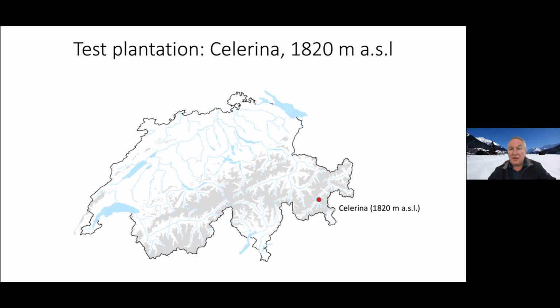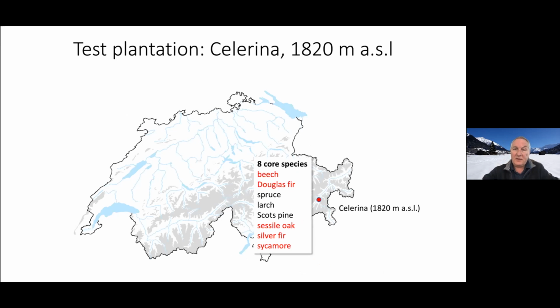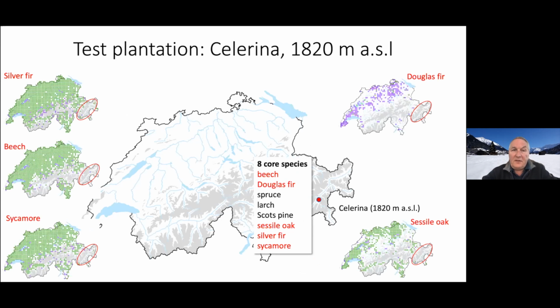In contrast, if you look at the test plantation in Celerina, in the Engadine, at 820 meters above sea level, the set consists of only the 8 core species. And here we have in red 5 species that are not building forests in this area. So this is either because the species have not migrated to this place, or the place has too harsh a climate so that the species so far could not establish at this place. So it will be interesting to see for how long the planted seedlings will survive in this area.